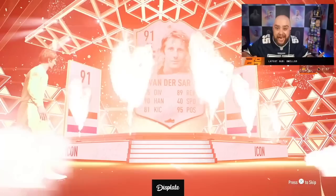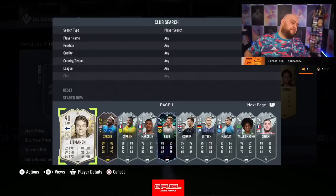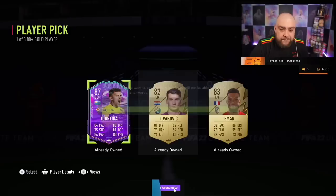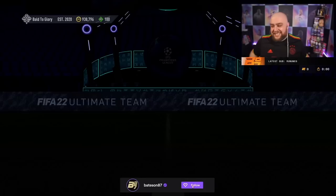Oh, my God. Oh, my God. Guys. I wanted him. I wanted him today, guys. Untradeable as well. Oh my God, it's limited. Oh my God. That is an L, just to be able to put into the icon SBC. Okay. Torreira, first one. Already got him. Great. Done. Right, let's send it, guys. Let's see how today's pain is going to be.